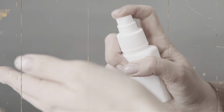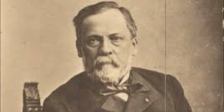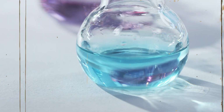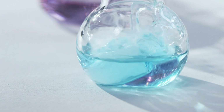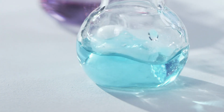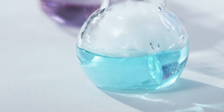The compound itself was discovered in 1818 by French chemist Louis-Jacques Thénard. At first, nobody knew what to do with it. It looked like water. It poured like water, but it behaved differently. Hydrogen peroxide contains an extra oxygen atom that makes it unstable. That instability is exactly what makes it useful. When hydrogen peroxide breaks down, it releases oxygen. That oxygen attacks many forms of bacteria, mold, fungi, and organic contamination. The result is a cleaner surface without many of the harsh residues associated with stronger chemical cleaners.